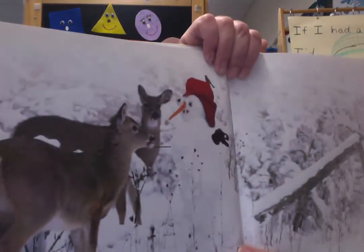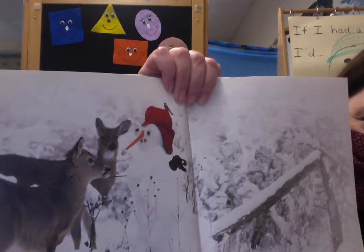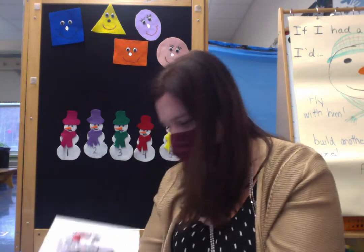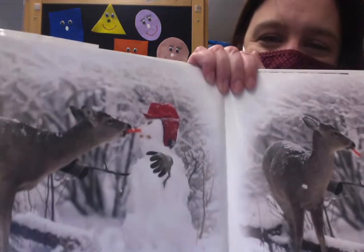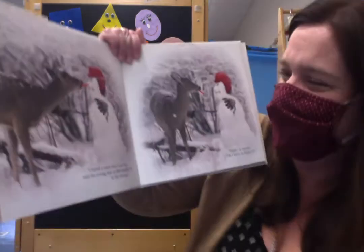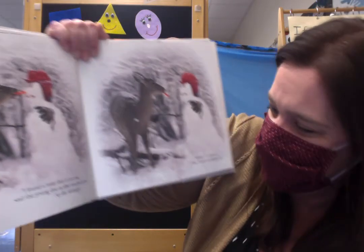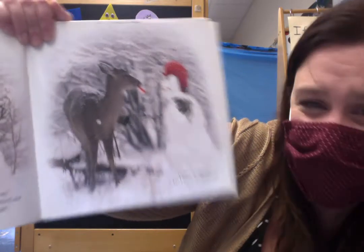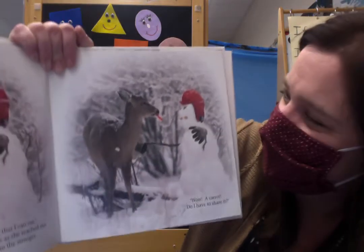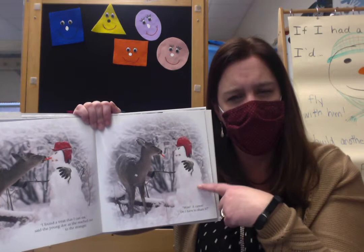Oh my goodness. Look at the deer coming close up to the snowman. They're looking at that big carrot nose. Oh my goodness. Now look what he's doing. He got that carrot nose. "I found a treat that I can eat," said the young doe as she reached out to the stranger. Wow, a carrot. Do I have to share it? Oh my goodness. I'm wondering, boys and girls, how did that snowman get there?